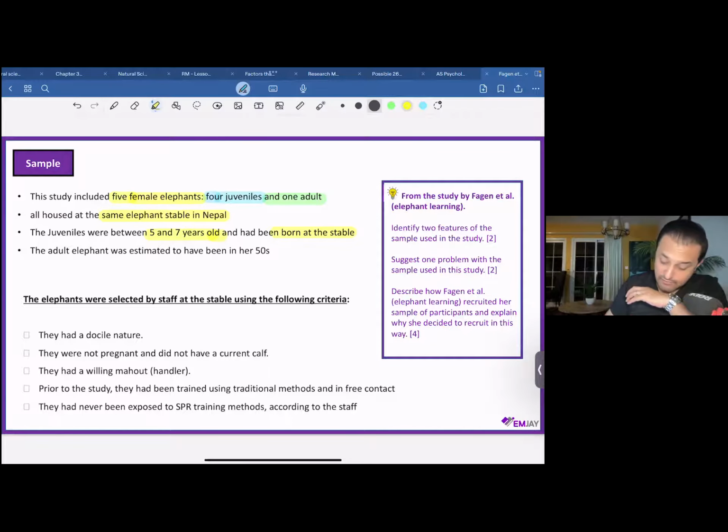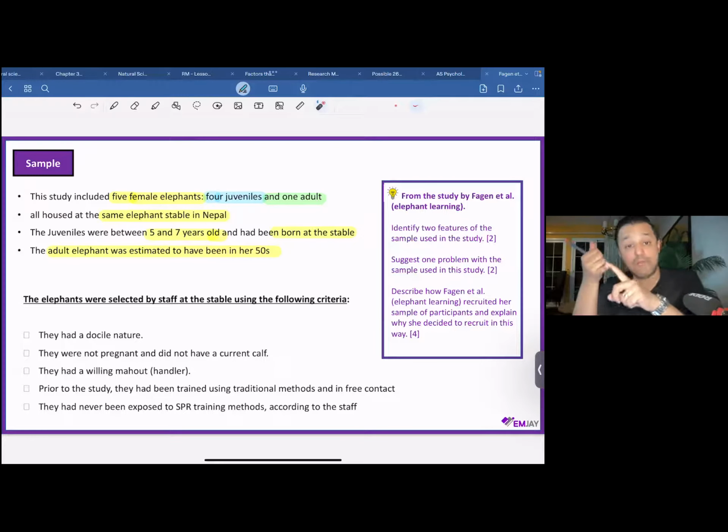However, the adult elephant was estimated to be in her 50s. Now, they were all females. There were five in total. Four of them were juvenile elephants, baby elephants, and one of them was an adult. If you talk about the age brackets, the majority of them, the younger elephants, were between 5 to 7 years old. However, the adult elephant was in her 50s, right? The juvenile elephants were all born in the same stable.